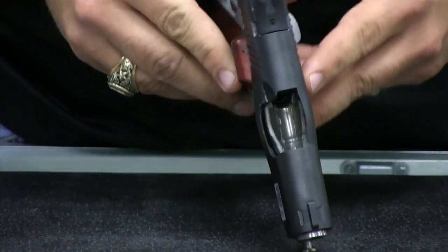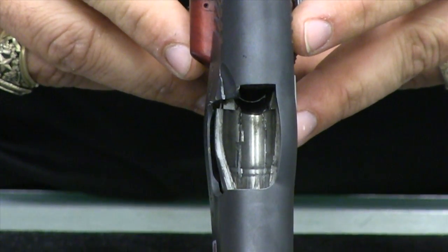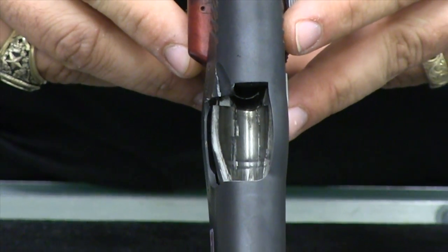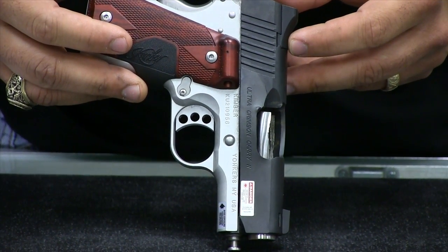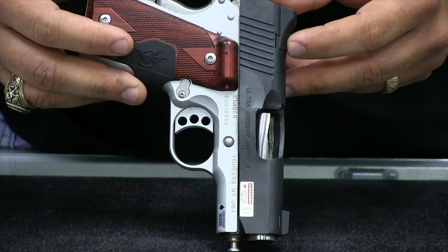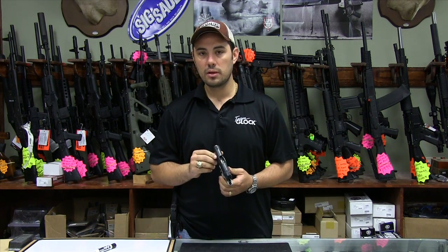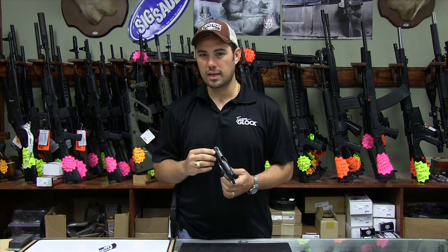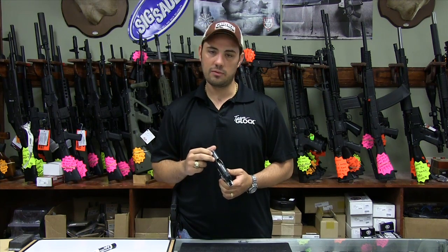I've seen heavy double charge detonations, but I don't think they can do this level of damage to the gun. Normally you'll have some swelling of the barrel. You might blow out the bottom portion of the case where it's unsupported. There's other things that can happen, but I've not seen this level of damage done from a double charge.